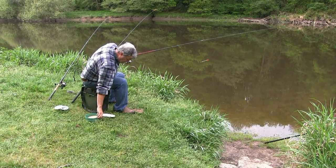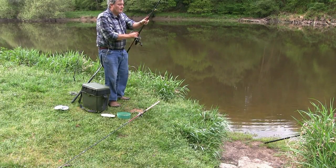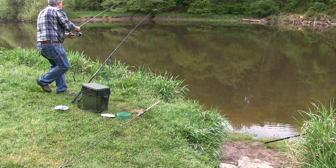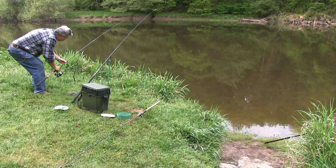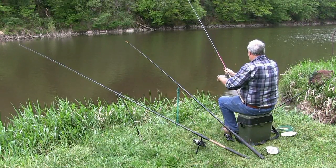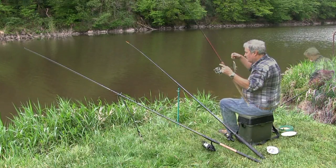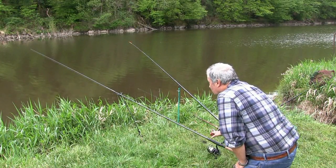There we go, I've set up my light rig now for some roach, so that we can pick out on the side here. Okay, that's our light. I know that's where the deeper channel is. Let's tighten up gently. Oh. Yeah. There's a nice little roach in here as well, look. There we go. A bite on this rod.